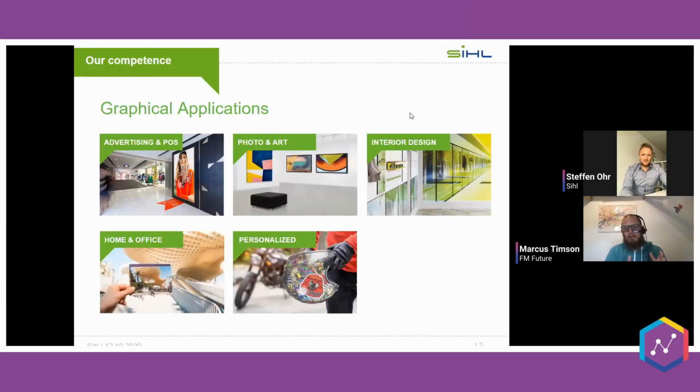I have with me here Stefan Orr, who is the Vice President of Innovation for SIL, a leading business with a competence of creating materials. Very innovative. Stefan will be talking today about new opportunities for design and customization with 3D diffusion printing. Welcome, Stefan.